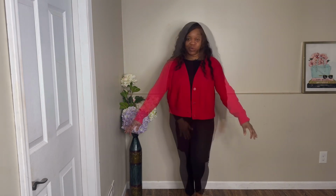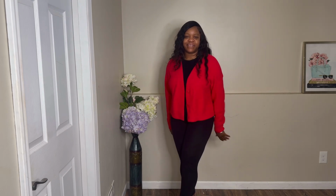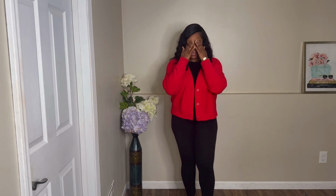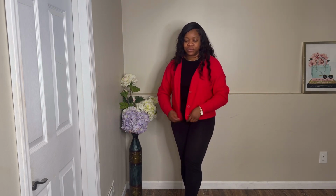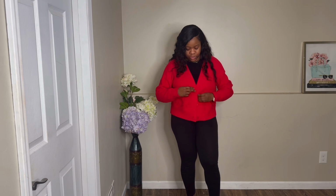So let's move on to our next cardigan. This is cute. Cute one. This is a shorter red cardigan-looking thing. Vest, jacket. Wait, okay. Whatever this is. But listen, it's warm. It has buttons that you can close.